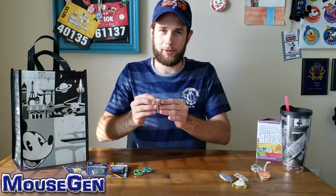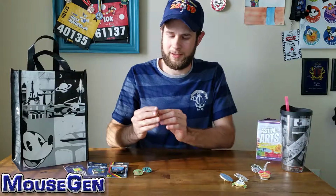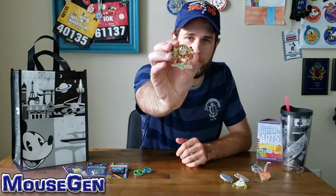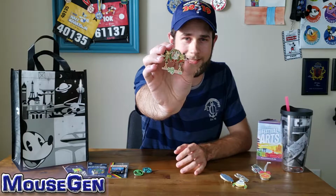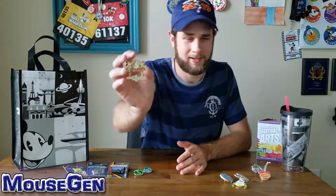But the first 2 are from Mickey's Very Merry Christmas Party, Not So Scary. That was in October, and I think you already saw those pins somewhere. But anyways, this is the Very Merry logo pin. It's the limited release, basically the one that's easy to get. But I always like to get them because they're usually pretty cool pins.